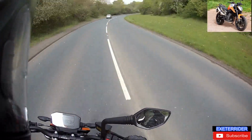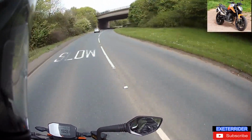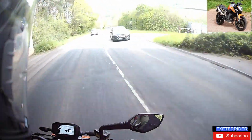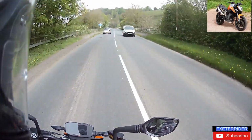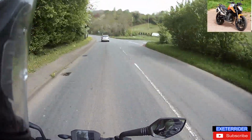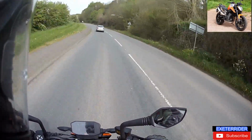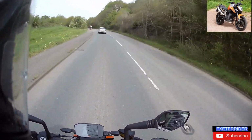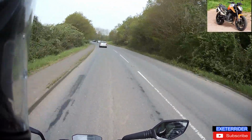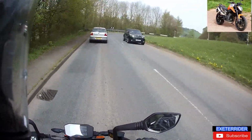No, it's a heck of a nice bike though, it really is. Bear in mind with all of this, I am in street mode, so I am on a bit of a wussy mode. In sport, obviously it's going to be mapped differently, so it's going to go even more out of my constraints. But even in street, for me, I think it's great fun. Brilliant.